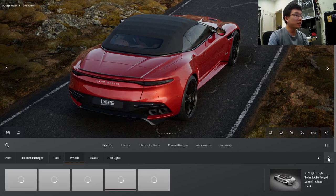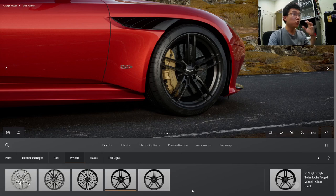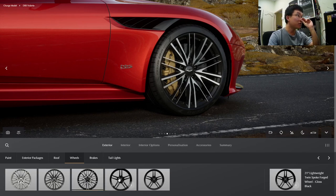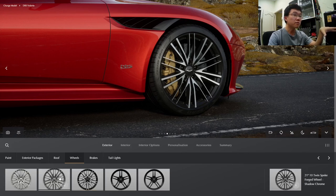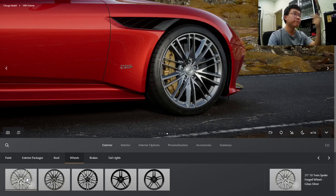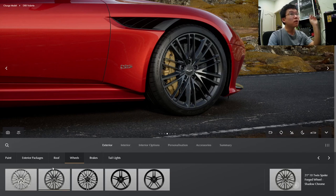And the selection of wheels, there are five choices here. 21 inch light spoke. I much prefer something other than black for the wheel colors, to be frank. So this one here is a multi spoke. I would have actually preferred five double spoke with a lighter color, right? This is multi-spoke two-tone, or this is multi-spoke forged wheel shadow chrome, right? Or this is normal silver. Now this one doesn't look that attractive, so I will go with shadow chrome. It's not full out black, but it has a nice subtle aggression to it.